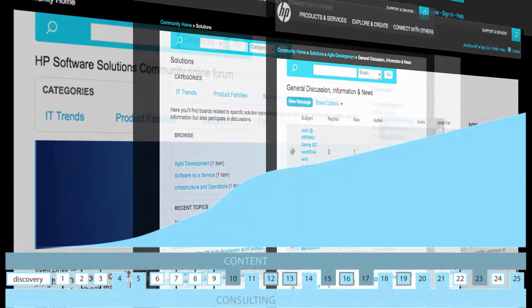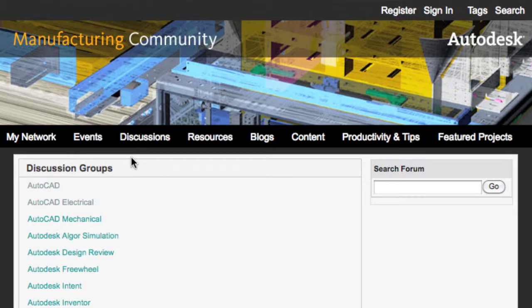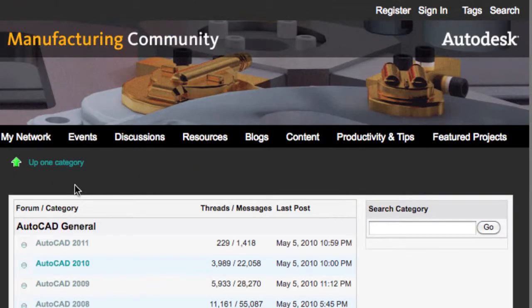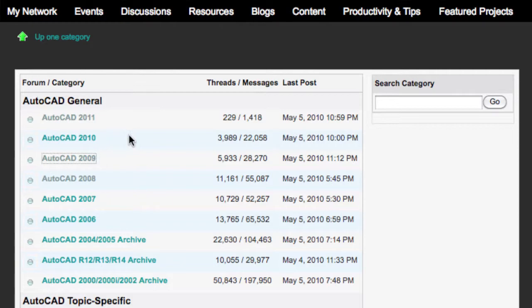Sequentia's advisory community and strategic content methodologies ensure that your community content is delivering what your members want most, and that your most engaged members stay that way. A case in point is Autodesk. 6 months after the launch of their manufacturing community, Autodesk had reached only a third of their target membership. Autodesk needed help, so they engaged Sequentia's services.